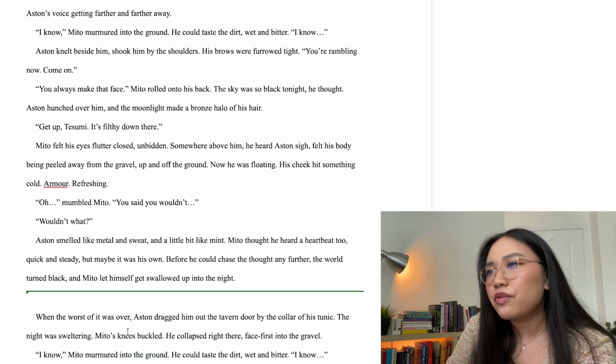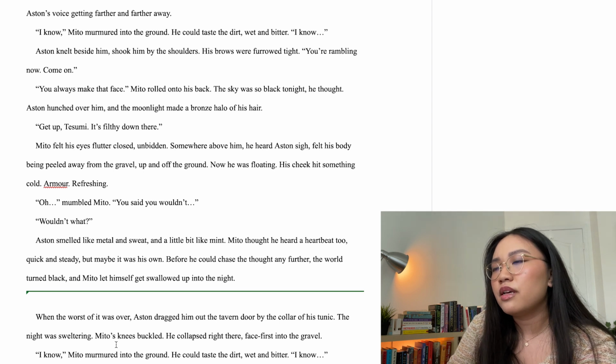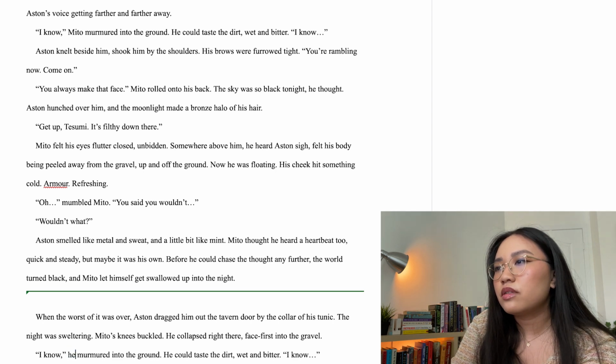When the worst of it was over, Aston dragged him out the tavern door by the collar of his tunic. The night was sweltering. Mito's knees buckled. He collapsed right there, face first into the gravel. I know, he murmured into the ground.